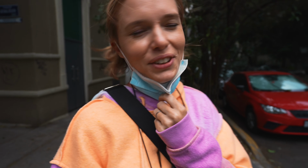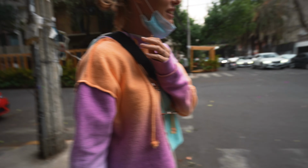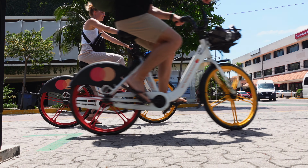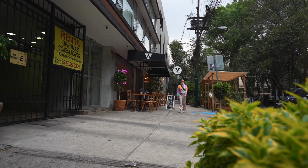Okay, is this New York City now? With the outside restaurants and seatings? And loud cars. I really love a city that has those bike stations where you can just use the app, scan the barcode, and boom, unlocks a bicycle for you to ride around in the city.